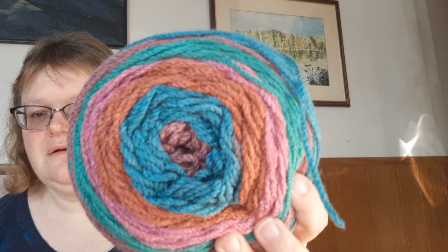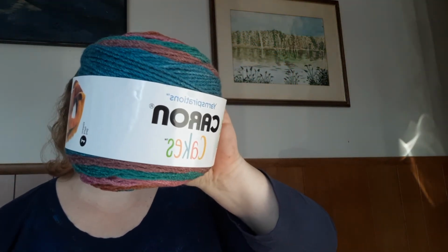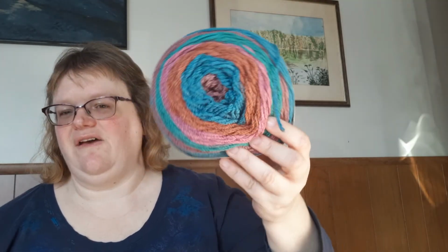And it was really nice because with a little bit of wool, it's an 80-20 mix, it had a little more give. It was a little more forgiving on the hands than straight acrylic. So I picked up 2 of this, which is Karen Cakes. This color is called Rum Raisin. They all have cake names. It was $3.99, so 2 of them is $8.